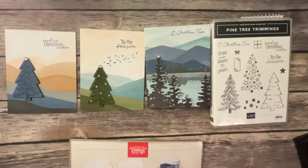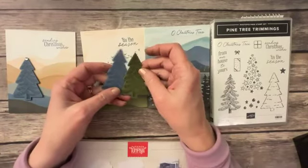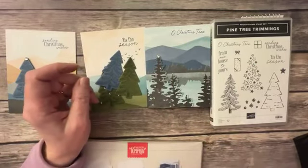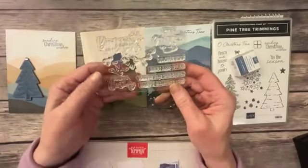So, I went ahead and stamped and die cut a couple of trees ahead of time from the Pine Tree Trimmings Bundle. I used Misty Moonlight and Mossy Meadow. So in your Paper Pumpkin kit, what you're going to get is an ink spot, Misty Moonlight, and a full stamp set. Now this goes with the kit.